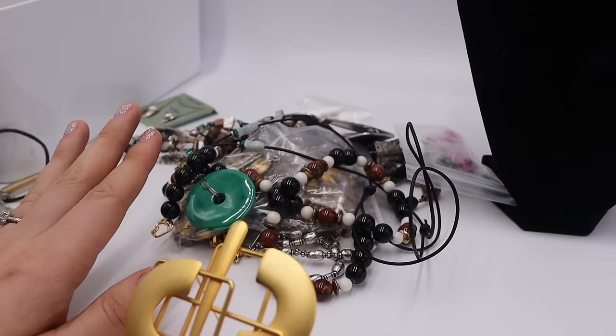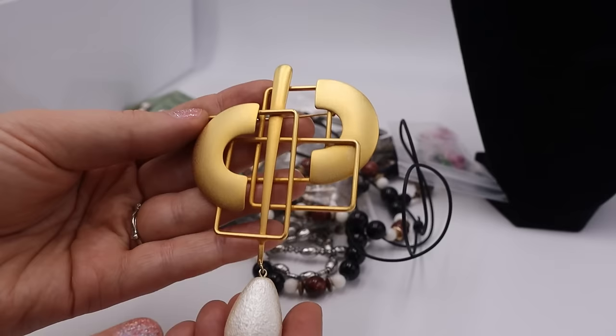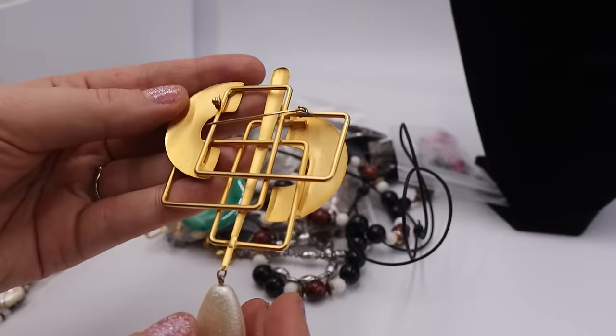So this one is unmarked, but it looks so interesting. Obviously we have the geometric modernist, the matte gold, and this long, faux pearl teardrop, kind of. It's very large, abstract, artsy, and I just feel like this is something I will put up on the screen if I find anything about this, but this was really cool for $4.